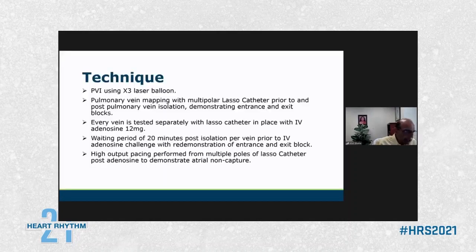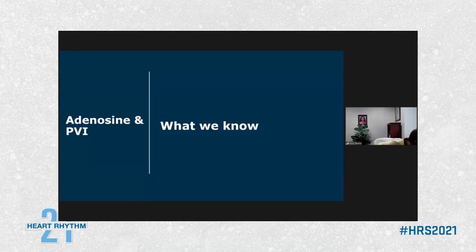The various techniques have been used. The one we use is PVI using the standard X3 laser balloon. The pulmonary vein mapping is performed with a multi-spline lasso catheter prior to and post pulmonary isolation. We demonstrate entrance and exit block through standard techniques, including every vein tested separately with the lasso in place with at least 12 milligrams of IV adenosine in each vein. There's a waiting period of at least 20 minutes post-isolation per vein prior to the IV challenge of adenosine. And then obviously high output pacing is also performed from multiple poles with the lasso to demonstrate loss of atrial capture, i.e. the exit block.